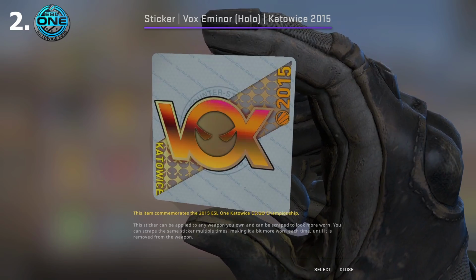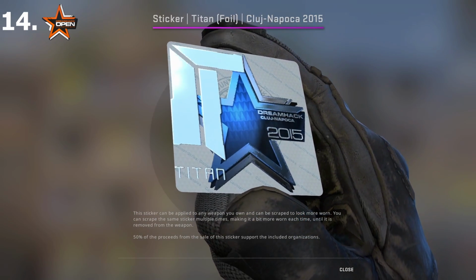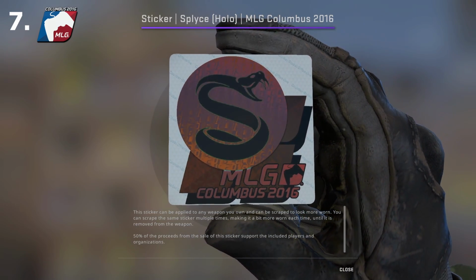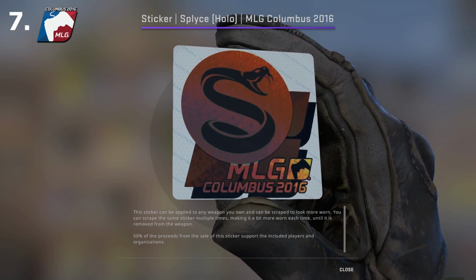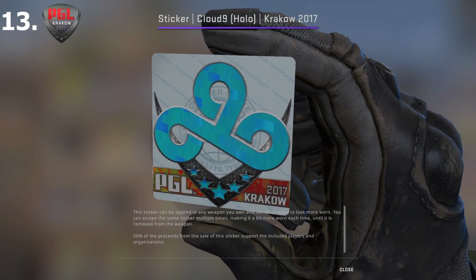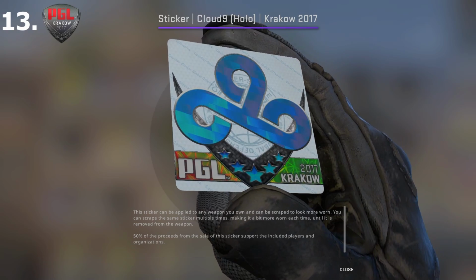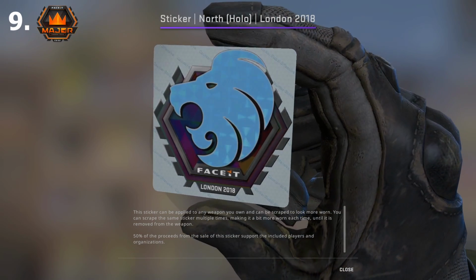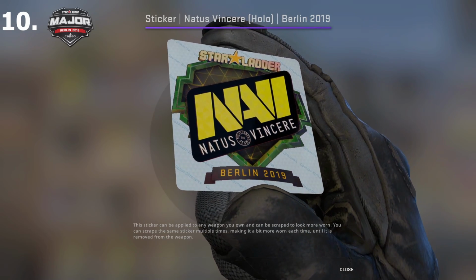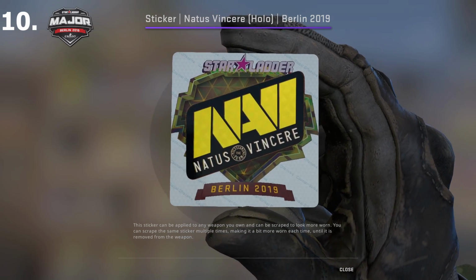Katowice 2015 is 2nd, Cologne 2015 is 12th, Cluj-Napoca comes in last at 14th, MLG Columbus sneaking in at 7th, which may seem confusing, but there are some die-hard Columbus fans out there. Cologne 2016 at 6th, Atlanta 2017 at 3rd, Krakow 2017 ranks 13th as we are only looking at the team stickers, not autographs, Boston 2018 4th, London 2018 9th, Katowice 2019 5th, and Berlin 2019 10th, probably because of the hopium as it is the most recent major and people wanted to profit off of their investments.